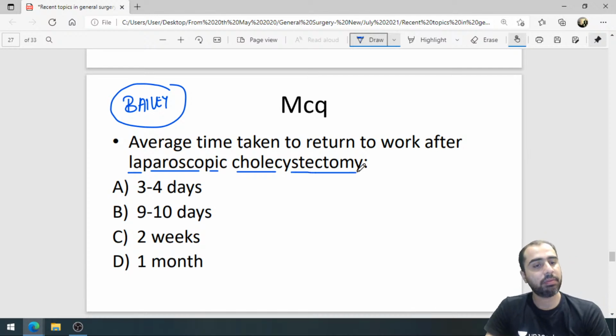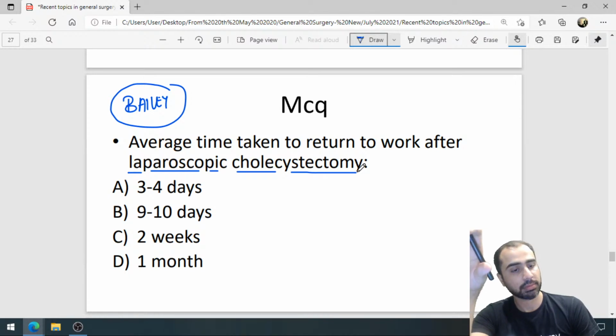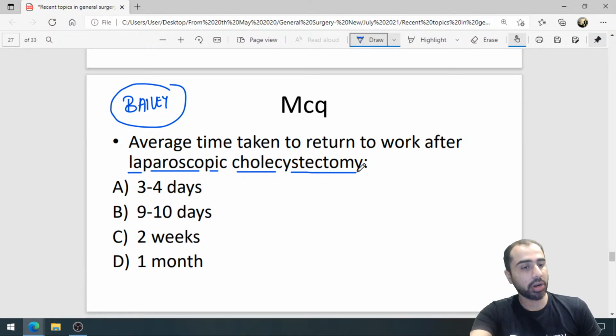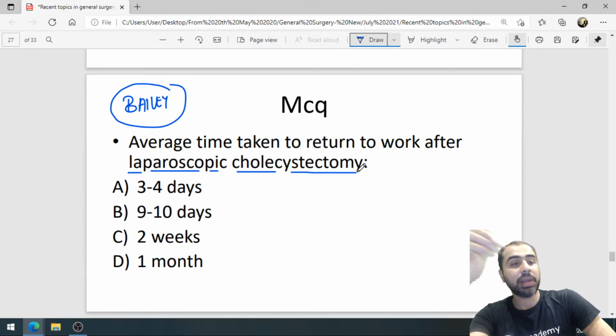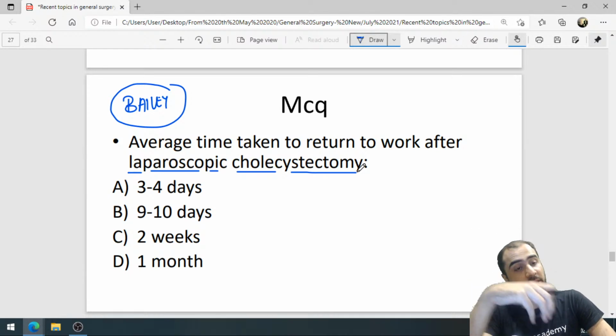In the earlier days when they used to do open surgery, I'll just give you a perspective. Let's say I'm undergoing open cholecystectomy. I will get admitted 1 or 2 days before surgery. Then next morning there will be surgery. Then after surgery, I will be kept nil per oral for a few days. Then after a few days, they'll start giving me liquids. Then I'll be discharged after a few more days. So one week is gone just like that.